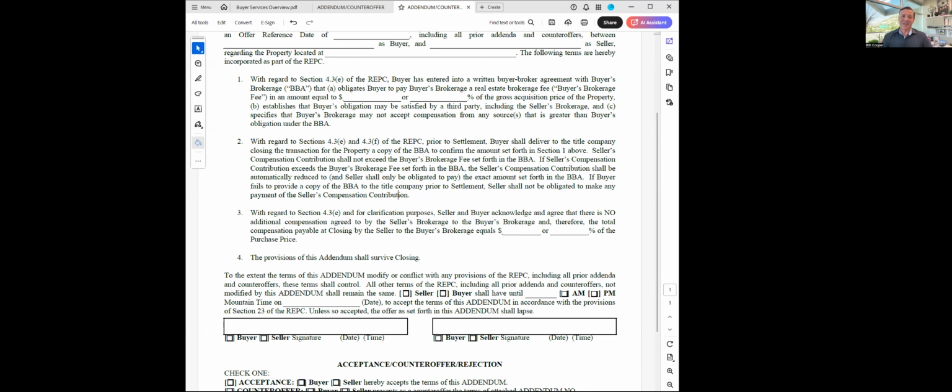So how about this one? Let's see how smart we are. What section of the exclusive right to sell authorizes the listing agent to tell us what? Don't pull it up quite yet, Mike, but you can have it ready. What section of the Rep C identifies what the seller's agent is authorized to tell the buyer agent about the comp? So when you call a listing agent and they say, we'll pay whatever your buyer broker says, what section of the listing agreement would say that?